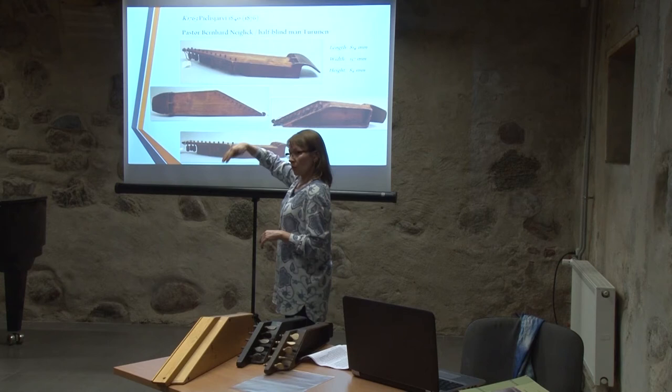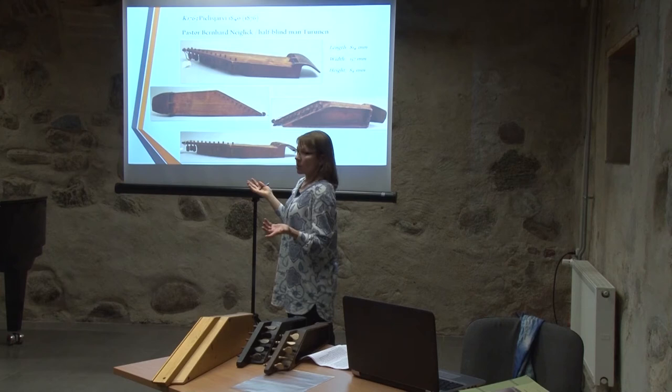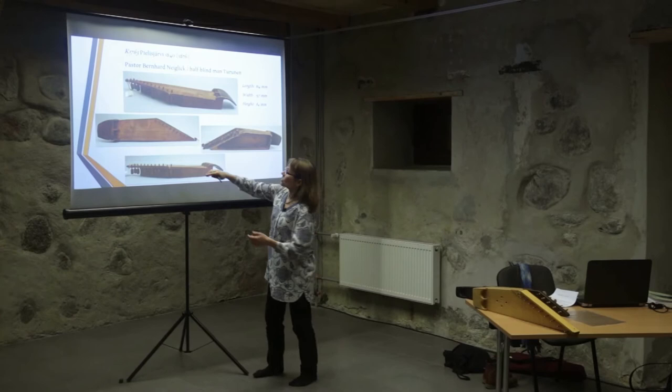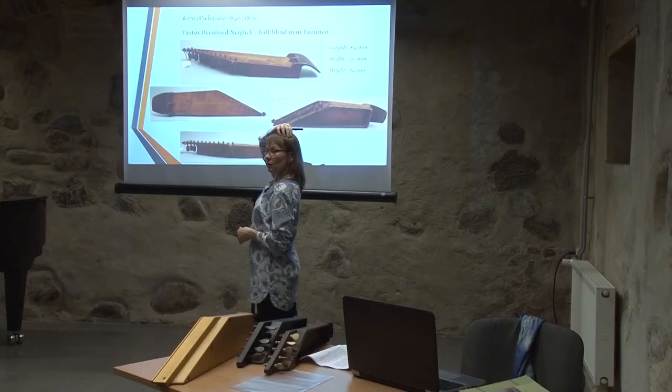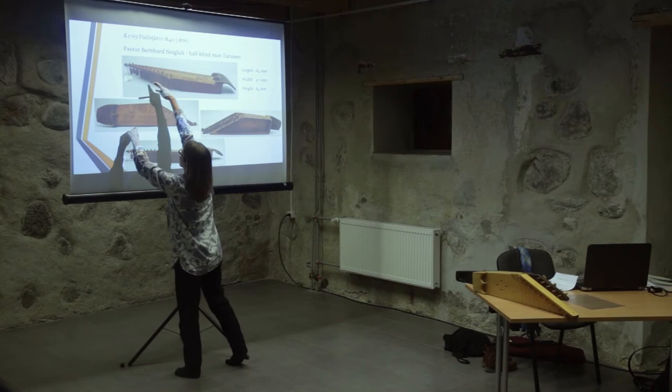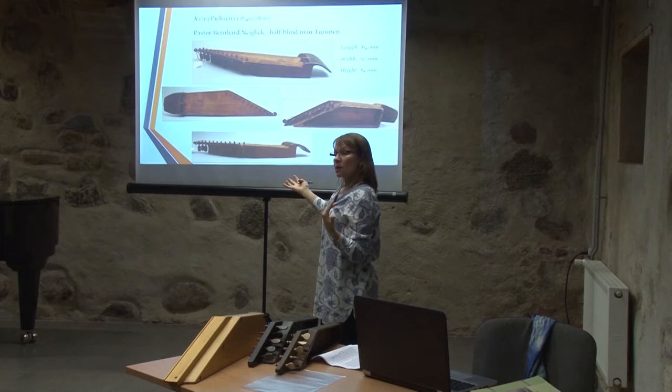And it's the so-called northern type, right? But it has somewhat of a Western impact in it, because you can see the irregular shape has vanished. The irregular shape, it's almost like this, it's not like this. It's more like a scissor shape, right.